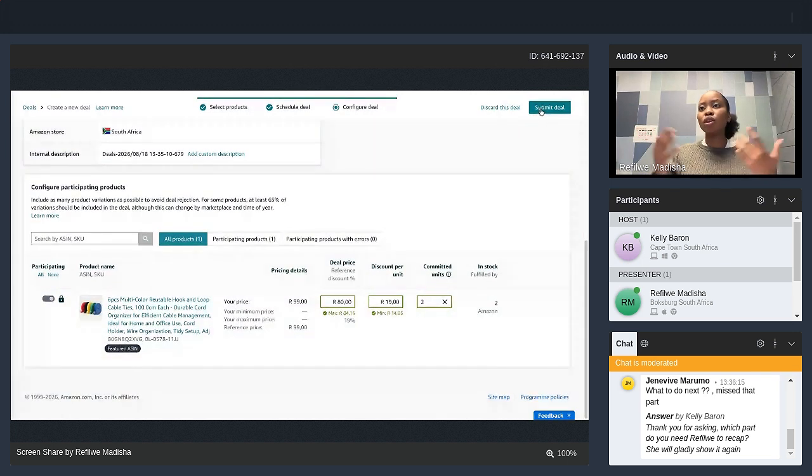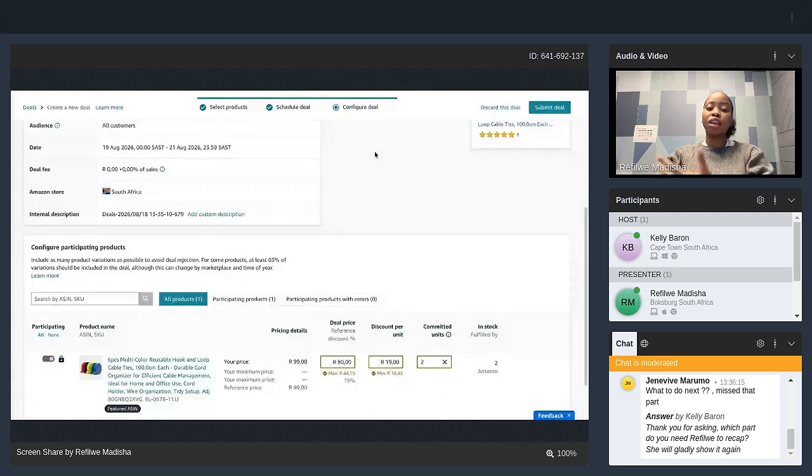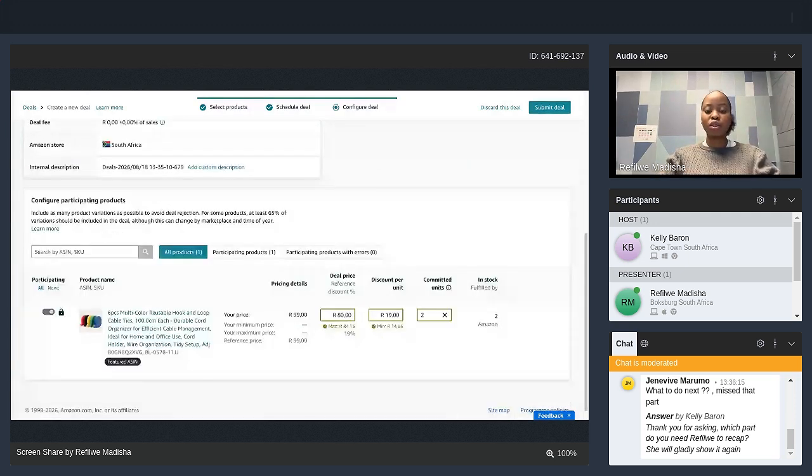That is a total of 3 steps. You select the product, you schedule a deal, you configure the deal, and you submit the deal. And then that's your deal. And then it's going to be live on Amazon's store at the dates that it was scheduled for. And if anything is not showing the way it's supposed to be, if the deal is suppressed, you can also see the reasons as to why it's suppressed on Sell Essential. So that is how you create a deal. I hope that's clear.